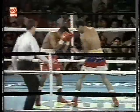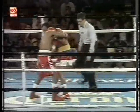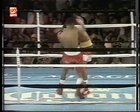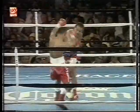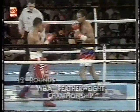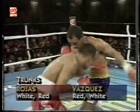Rib cage with the elbow. Seconds. Could be a good fight, this one. At 9 stone, the solid red trunks of the challenger. And Eloy Rojas beaten only once in 9.5 years as a professional. And I think he would be happy with the first round. His jab well, and landed some nice punches inside as Vazquez come forward.